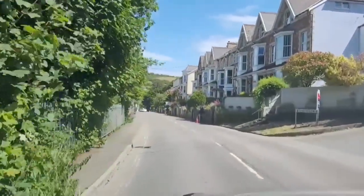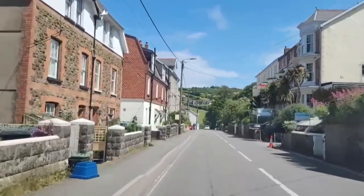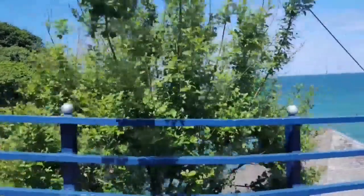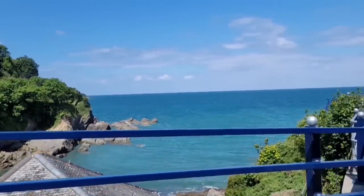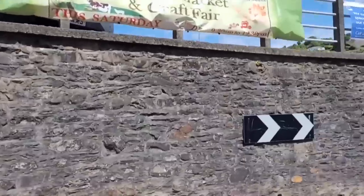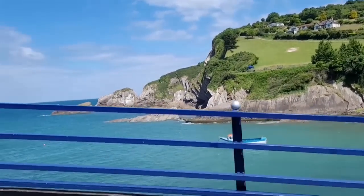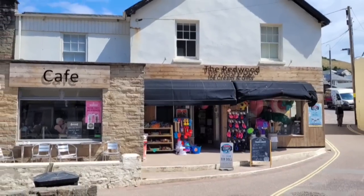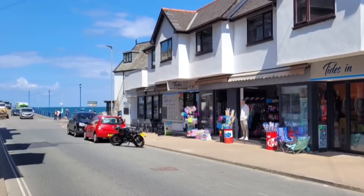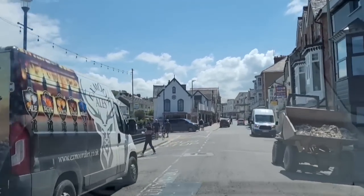As you can see, it really is a steep road down into the village. It doesn't take long to drive, but it would definitely be a hike to walk, certainly uphill. There's a public car park, we've just passed there on our left. 2 beaches and a small selection of shops. It's much smaller than we imagined it was going to be, but very pretty all the same. There is a further public car park just a little further on down here to your right.